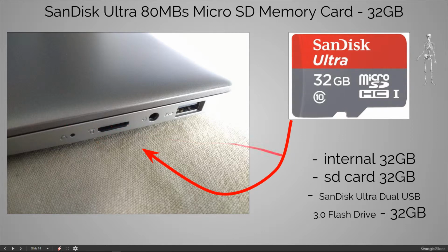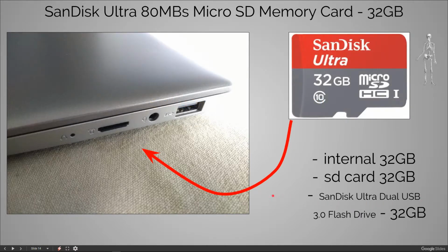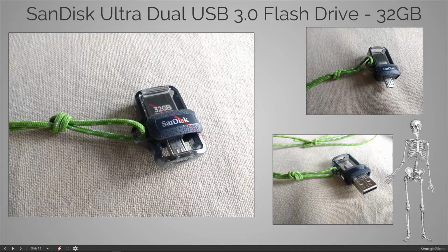My point is that I've now got an internal 32 gigs, I've got an SD card with 32 gigs, and also I've got this flash drive, which is just the brilliant thing, which looks like this. So what I'm trying to get to is a lifestyle about solving problems as we move around this world. And what I'm getting to is I've got some Decathlon cord here which goes around my neck if needed, and this lovely little thing has an Android style micro USB that comes out one end, and you push the thing through and you've got regular USB on the other side.